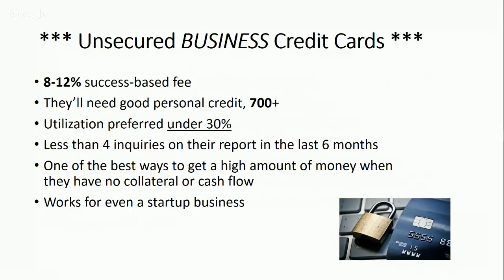And much like credit lines, they can put money on these cards, pay them off, and have access to reuse those cards as much as they'd like. So I personally like revolving credit better than loans. I'm only paying on what I borrow, and I have a choice. If I want to put $50,000 on the credit card and then pay it off, then I can reuse that credit card and put another $50,000 on there. So they're more versatile than what you'd find for a loan.